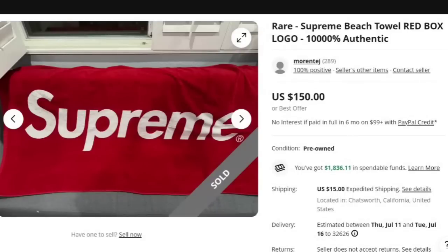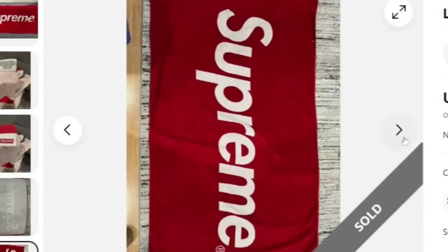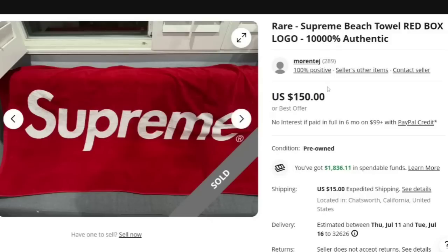This is a rare Supreme beach towel. It is the Redbox logo. This one says it's 10,000% authentic. This one sold for $150. Watch for these Supreme towels. Again, there were quite a few of these that sold at that $150 point.